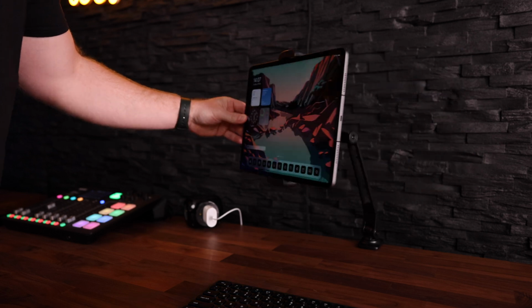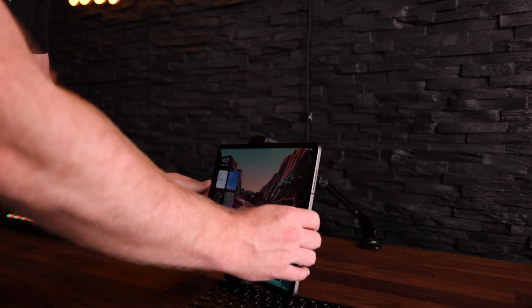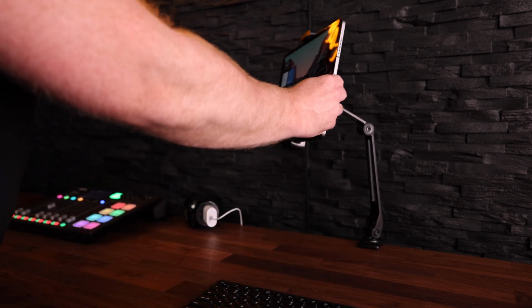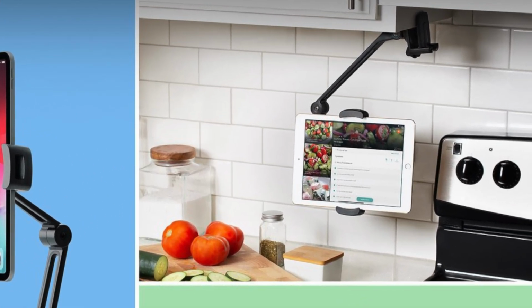What makes this stand extra interesting is the fact that you can remove the base and replace it with a clamp, so you can attach it straight to your desk for a more permanent solution, or you can use it in an underslung position, which can come in very handy when you're cooking, for instance. It's got padding everywhere so you won't damage your iPad, and it has a slot for your Apple Pencil, which is also a little bit magnetic, so it will stay in place. It doesn't charge it, but it is a nice solution to not having that side of the iPad available.